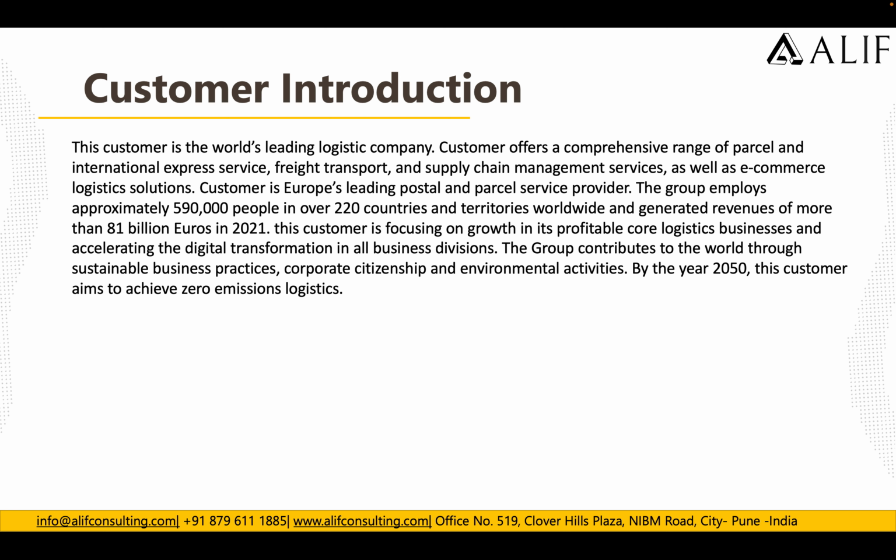This customer is a world-leading logistics company. The customer offers a comprehensive range of parcel and international express services, transport and supply chain management services, as well as e-commerce logistics solutions. This customer is Europe's leading postal and parcel service provider. The group employs approximately 509,000 people in over 120 countries and territories worldwide and generated revenue of more than 81 billion euros in 2021.